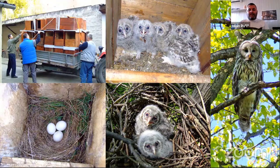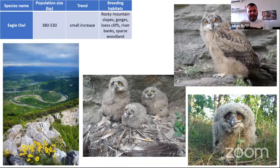And this is really bad because a Ural owl will be taking an old abandoned nest, and so many times their eggs are falling down, the chicks are falling down. So this is why nest boxes are really, really needed. And the last species is the biggest, the most powerful eagle owl. That's a relative of your Bubo virginianus, of your eagle owl in the United States.